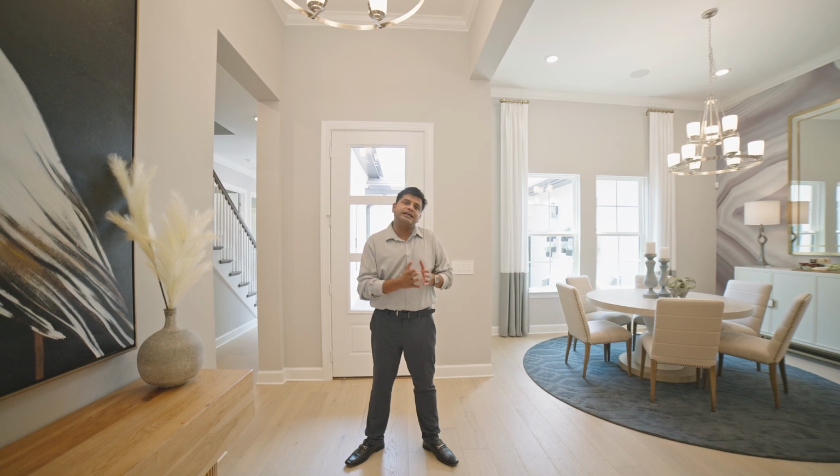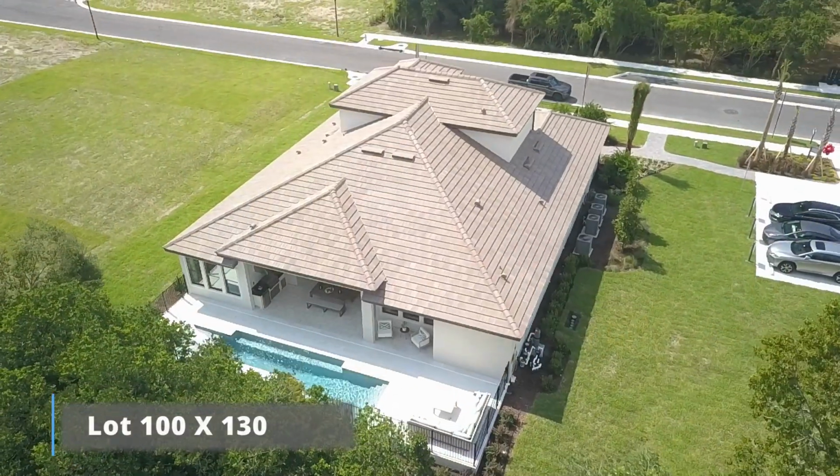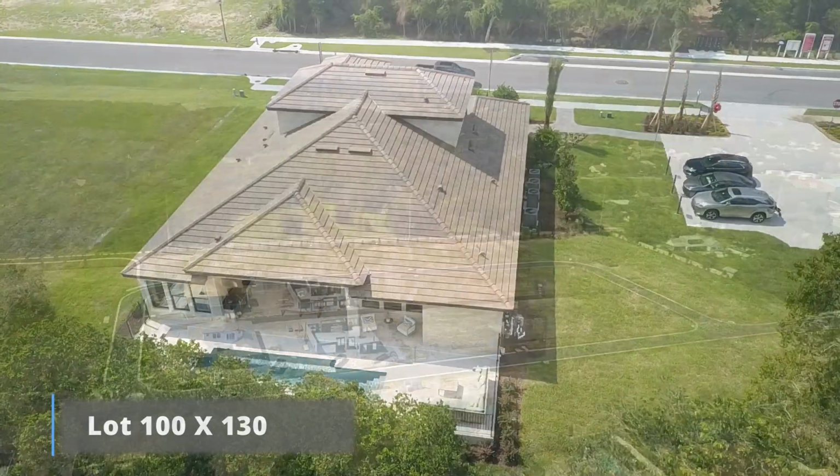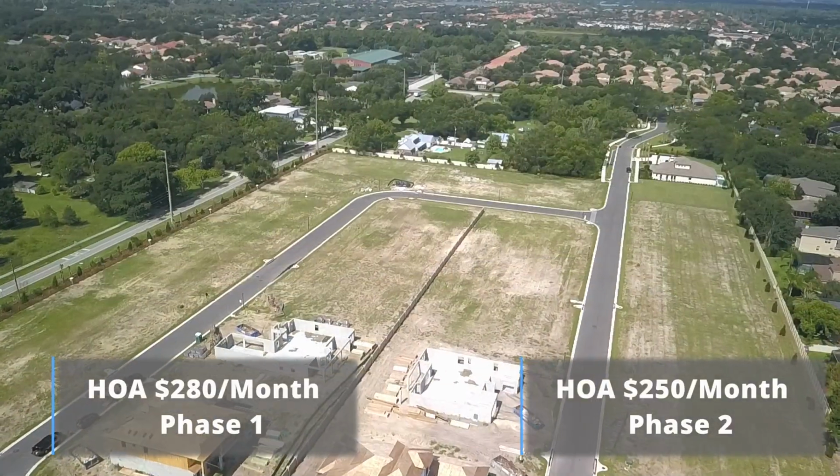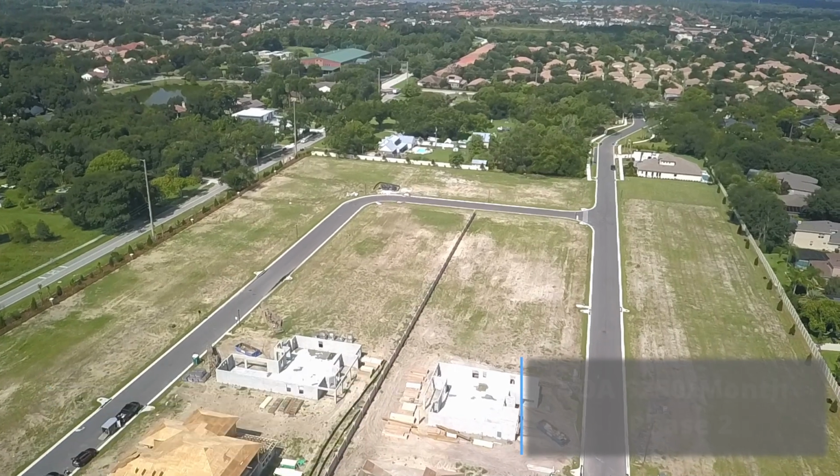The average lot size is about 100 by 130, and the HOA in phase 1 is about $280, while the HOA for phase 2 is about $250 because it's not gated. Now this will be a fiber optic community, so you will have fiber optic, the fast internet.